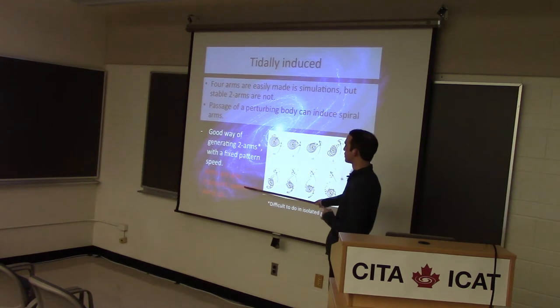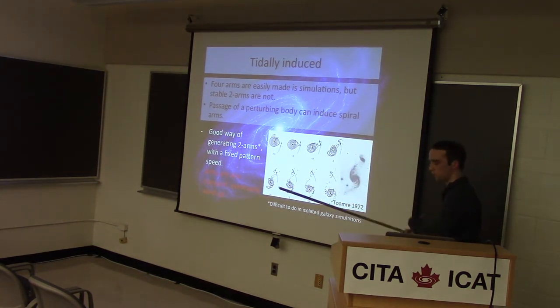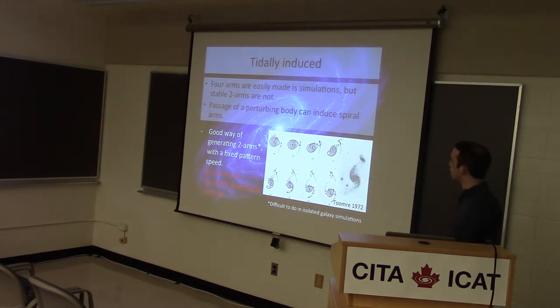And another problem with these is they're transient, obviously. So once your companion has left, eventually these spiral arms will disappear. They won't stay in your disk for much longer than a gigayear or two after your companion has left the system.